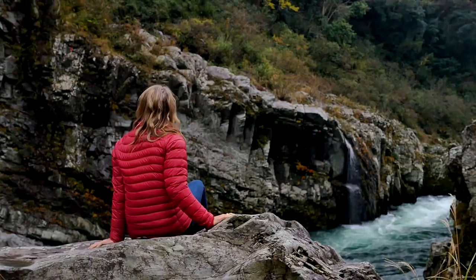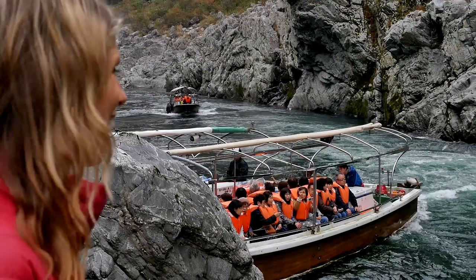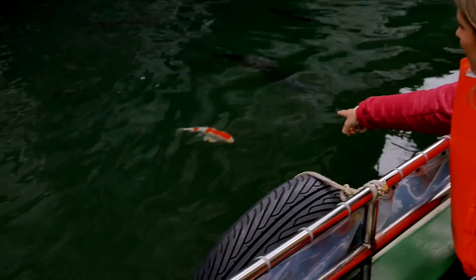Glide through the rugged landscape by sightseeing boat with a tour of the Oboke Gorge. Breathe in the mountain air as you are guided along the glacial waters filled with wild koi.